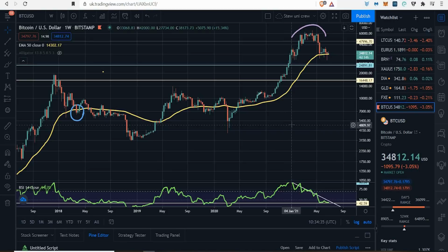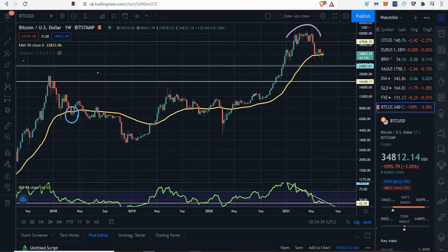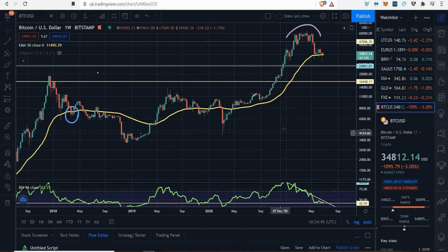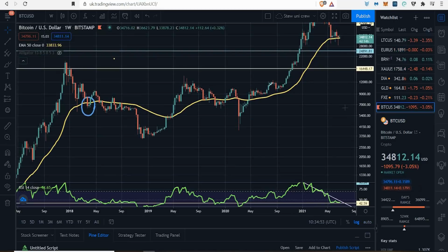That being said, this is the Bitcoin chart. And I like to show you these charts. And I'm going to also show you the other stuff as well. I've got the heat map and stuff that I usually show you. But I want to really focus your attention on this. And this is the 50-day moving average. Bitcoin has been holding incredible support over the last few weeks.